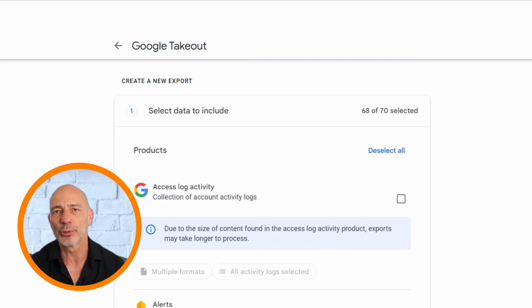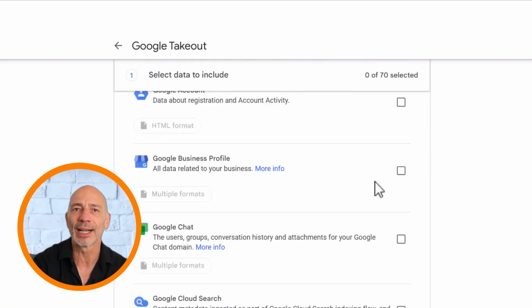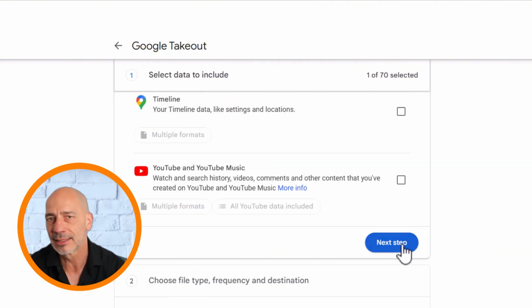Since you only want your Google reviews, start by clicking Deselect All. Otherwise, you'll end up downloading everything. Next, scroll down until you find Google Business Profile and tick that box. Then scroll all the way to the bottom and click Next Step.